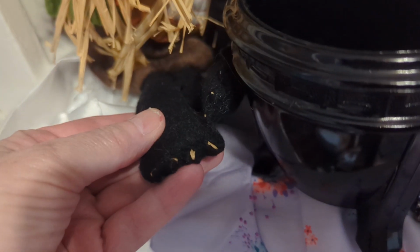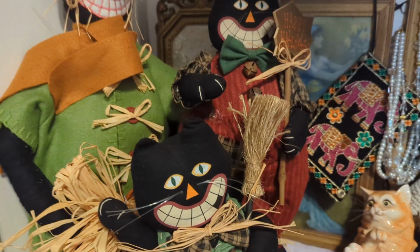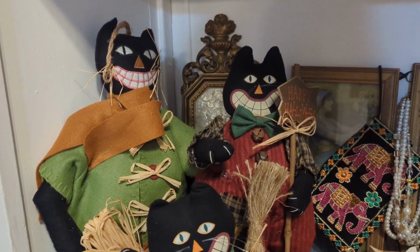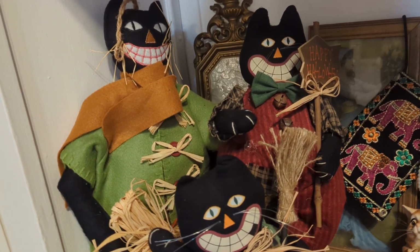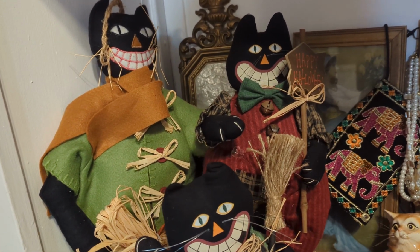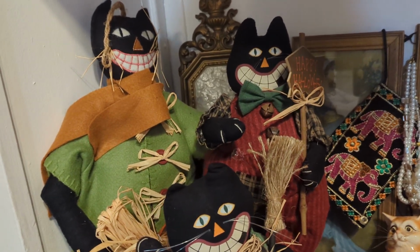He's got this Happy Halloween sign. Look at all the detail even on the feet. Oh my gosh, they're so stinking cute. Now, not sure if I'm going to offer them for sale now or if I'm going to wait until September, October for Halloween. I don't know yet.